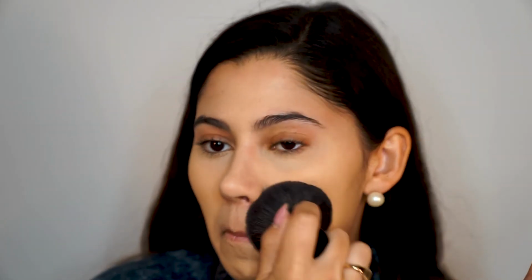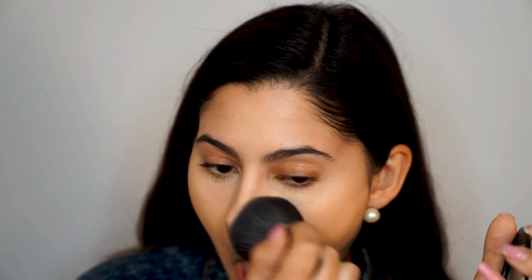So make sure you pack on the color first, and then you can start buffing things in. As you can see, this foundation doesn't give crazy coverage, which is fine, because this is supposed to be a natural everyday makeup look, and this is what I like wearing.